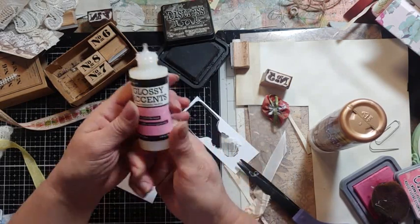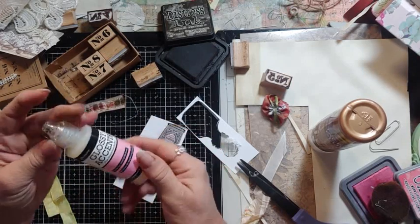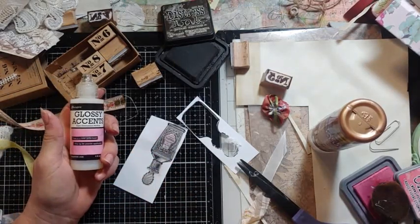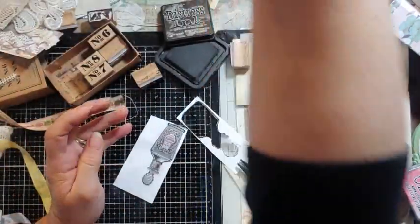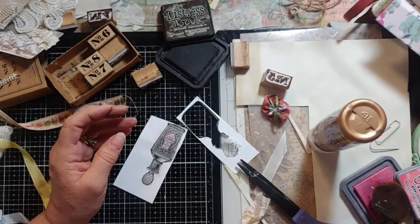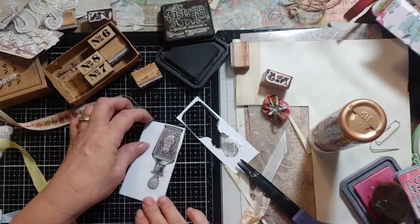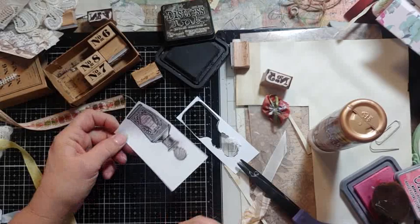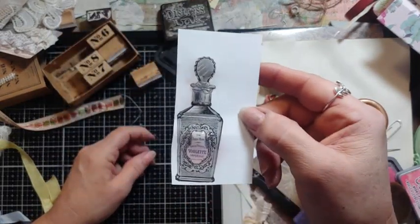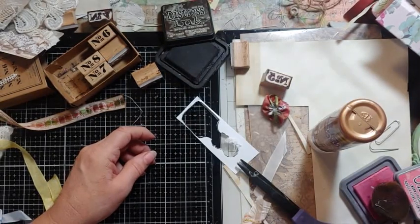So again, this is called Glossy Accents from Ranger. This has been around. This is one of the first things I bought when I started this. I don't use it a whole lot because, like I said, it takes time to dry, but I do like to do it on brooches. There's a picture, but if you put it on too thick, it's going to crack and you might get bubbles in it. You might have to pop them with a needle, but it does have a nice look. So I'll have to show you when they dry in 24 hours.